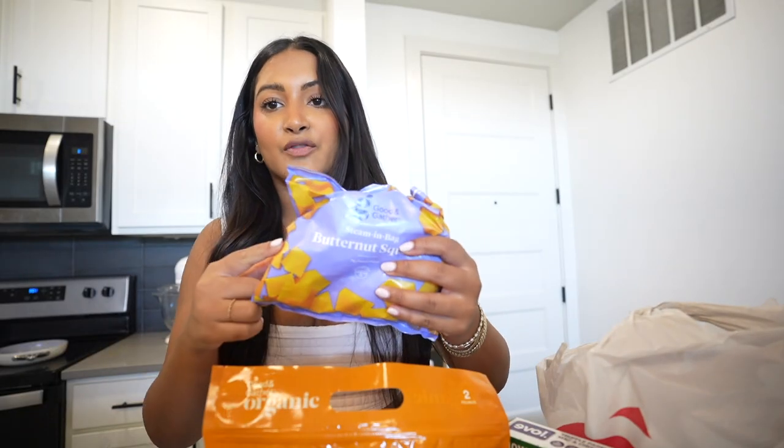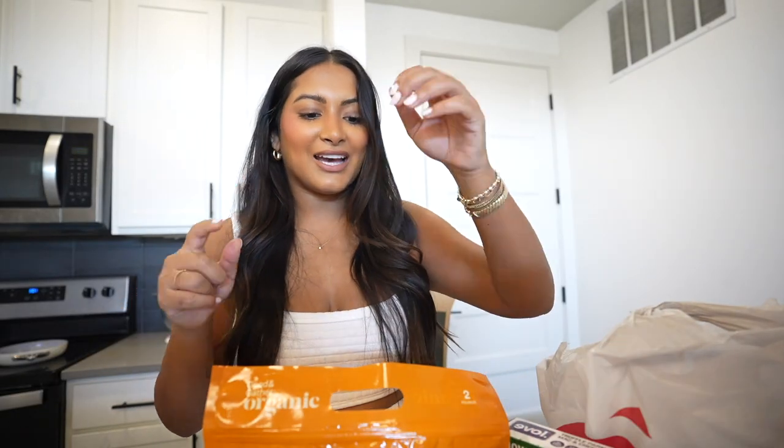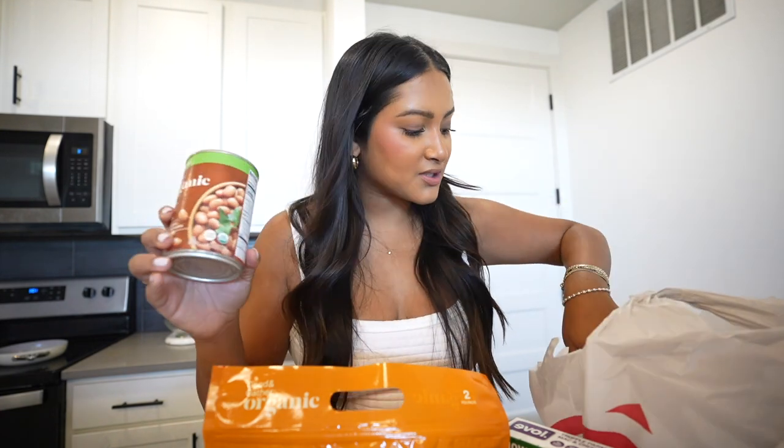Some butternut squash for the chili. And that's perfect, so I don't even have to worry about cutting it up myself. More beans for the chili.